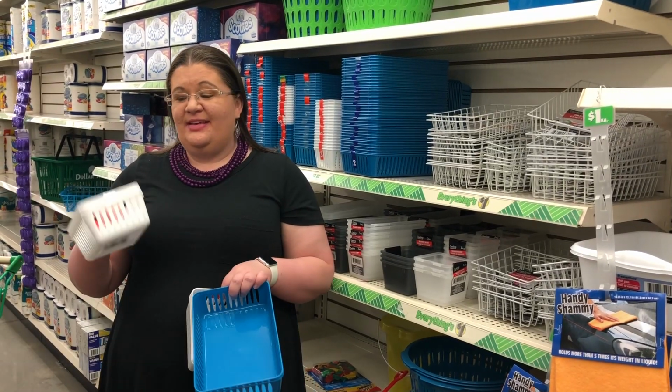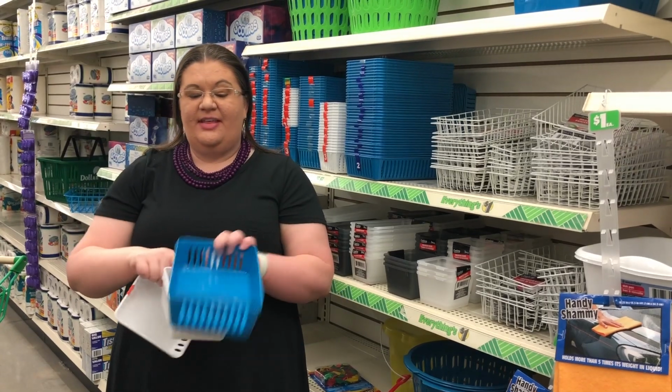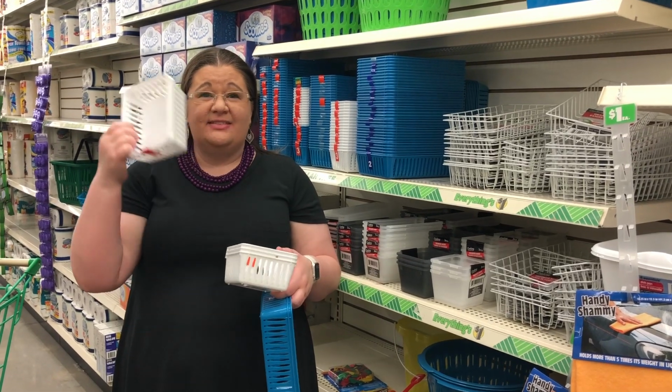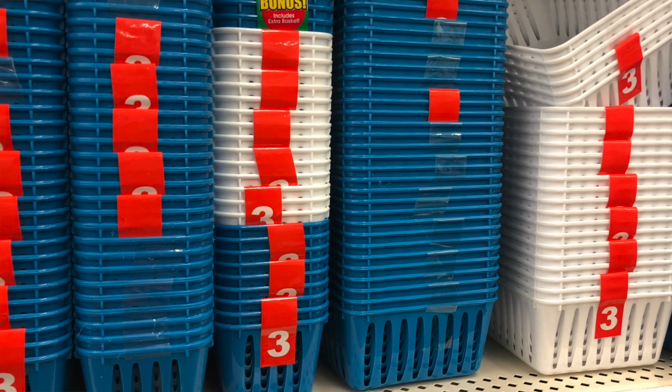So one of my favorite things for organizing are these. These little ones come 3 to a pack for just $1, and these bigger ones come 2 to a pack. And these are perfect for organizing little knickknacks inside of drawers, and since they're so cheap, you can buy several and just line them up in your drawer and keep it super organized.